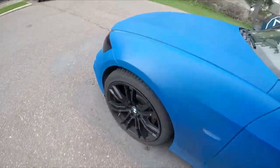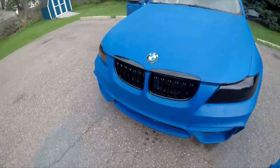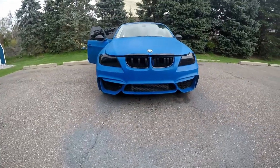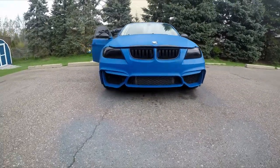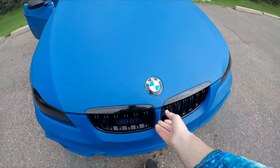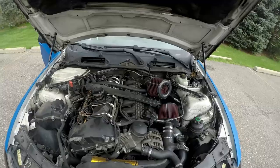Quick. Trying to make this quick. I did black out my headlights a little too dark. It might be a little rice, but I'm gonna lighten them up a little bit. It does look fucking badass. Cannot deny it doesn't look badass. Anyway, tired of that pre-LCI look.